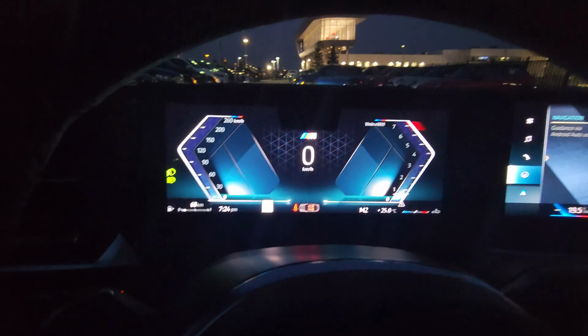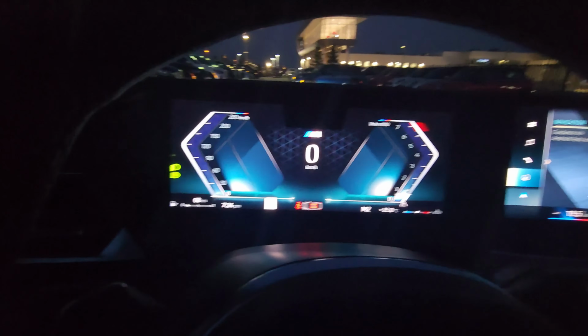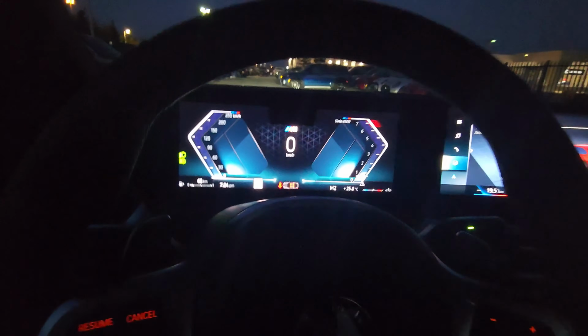So that is another little thing that I've found that's different, but it's definitely an improvement over how the previous iDrive 8 instrument cluster used to operate. So a couple of small things there.